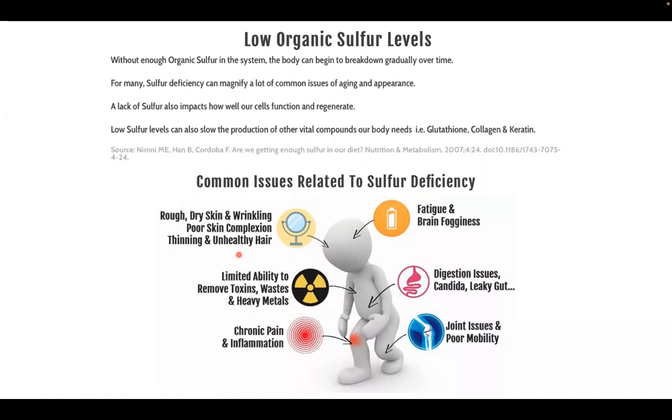Okay. Also, you have a limited ability to remove toxins and waste and heavy metals. We're going to talk about that in a moment. Sulfur is vital for taking out the trash and getting rid of the toxins and chemicals in your body, which, as we know, leads to things like chronic pain and inflammation. Do you have some chronic pain and inflammation that you're still not getting rid of? Sulfur can help with that, right?